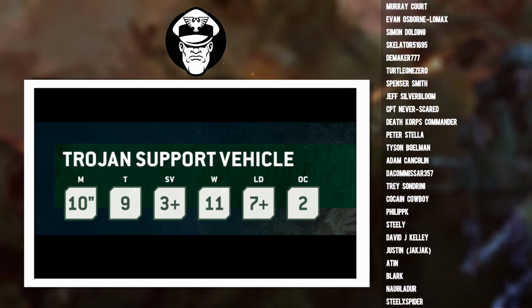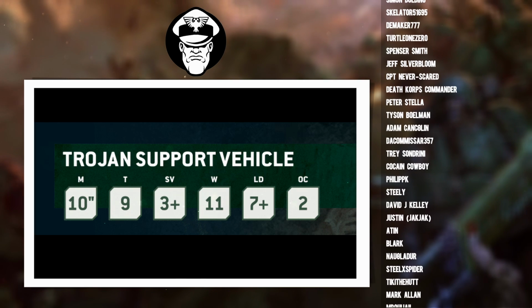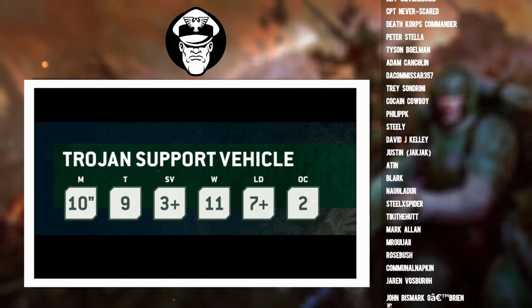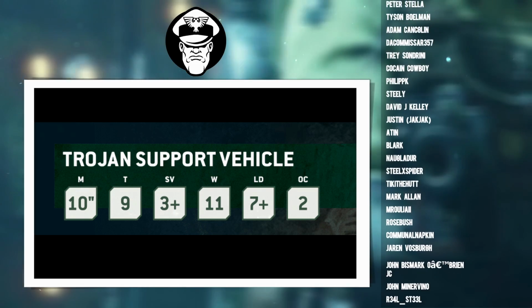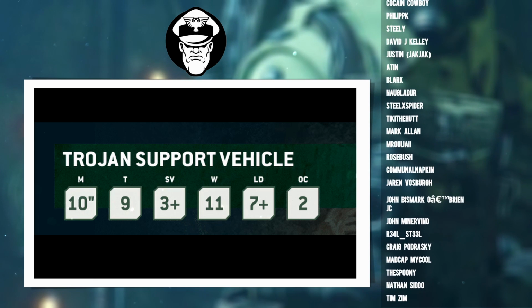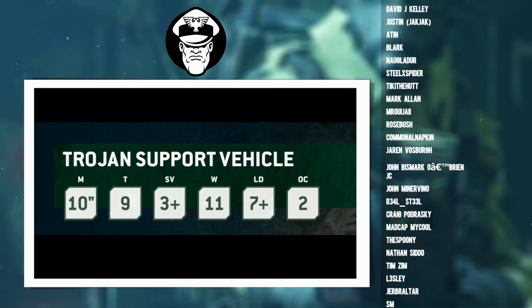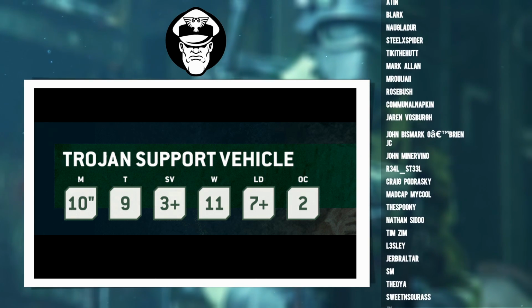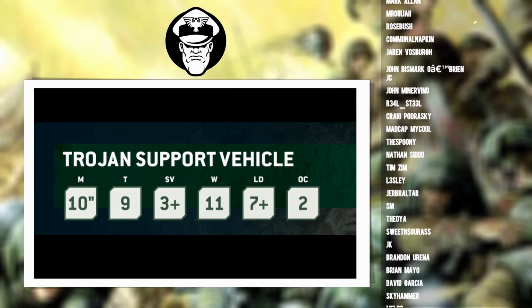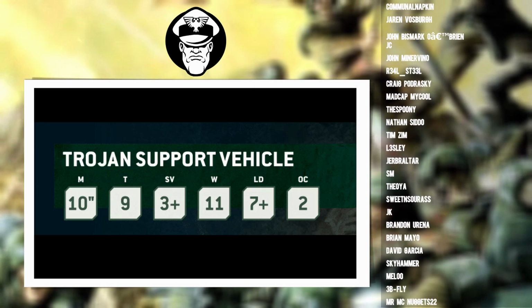Now, it's also got a leadership value of 7+, which is completely standard issue for the Guard, and an OC of 2. Look, at its core, it's a Chimera. That stat line is identical to the Chimera, nearest damn it. And so if you're familiar with how tough a Chimera is and how fast a Chimera is, you're familiar with what the Trojan is able to do as well.